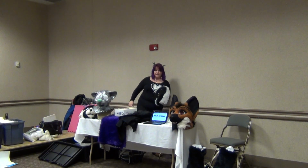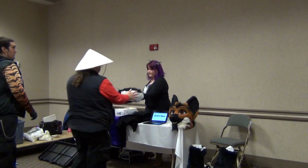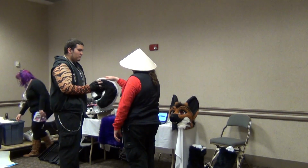This is the first tail I made out of Joann's fur. It's my first husky tail. That's black fur, and that's the white craft fur they sell in little bales.